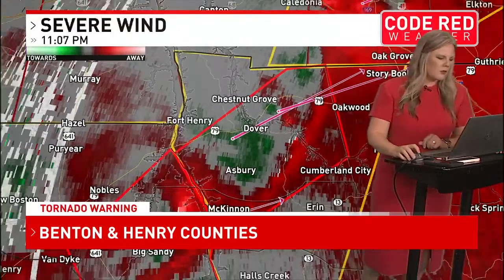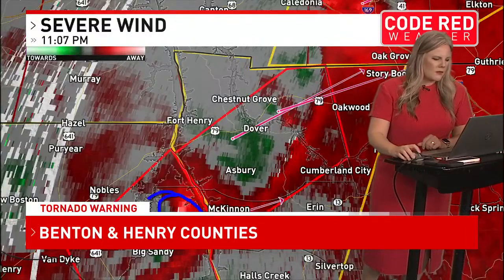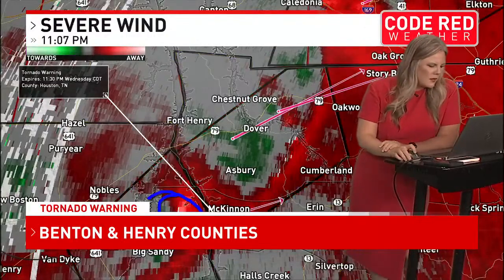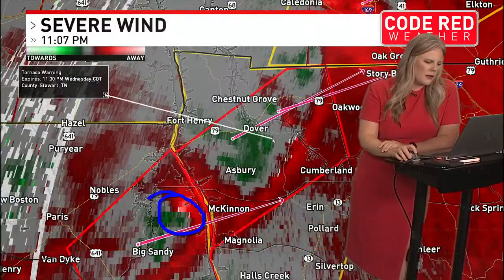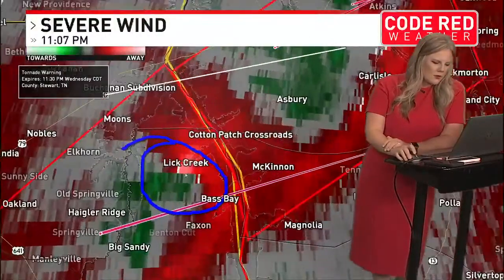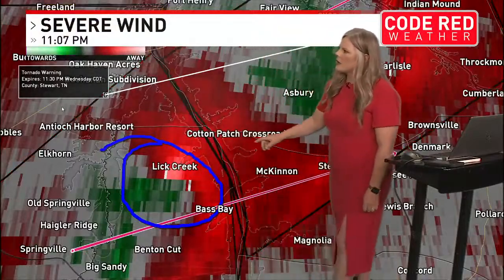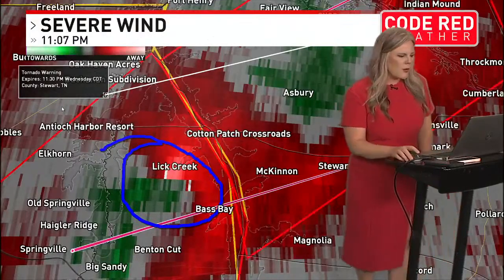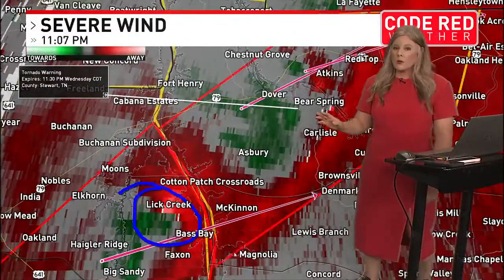But the one of most concern at the moment, and there's the new tornado warning that just came out, is right there. That's a tornado warning for Stewart and Houston County until 11:30. So, tornado warning for Henry, Houston, and Stewart County until 11:30. That's a pretty decent radar signature that we're seeing now moving through Lick Creek, to Cotton Patch Crossroads, up towards McKinnon and even points north and east from there, Carlisle and Dover. For folks in Dover, you are included in this warning.